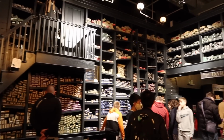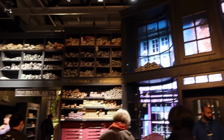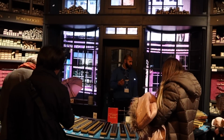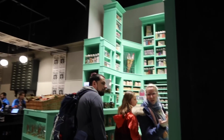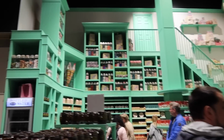And then obviously you've got all your wand displays up here. It's raining outside Ollivanders at the moment, so it's very, very Welsh weather. I think I brought it with me. It's like a maze going back through to find your way to the bit that you want to get to, but we're getting there. And then we come to Honeydukes.